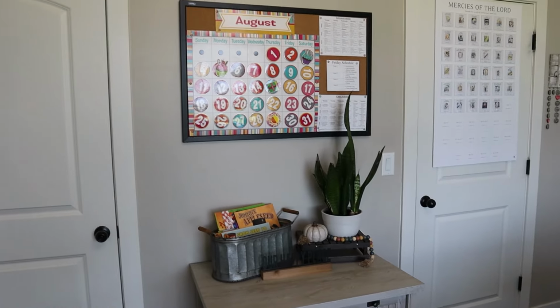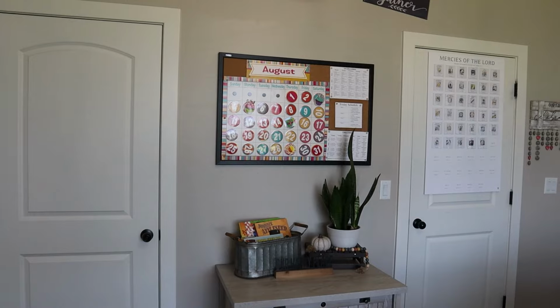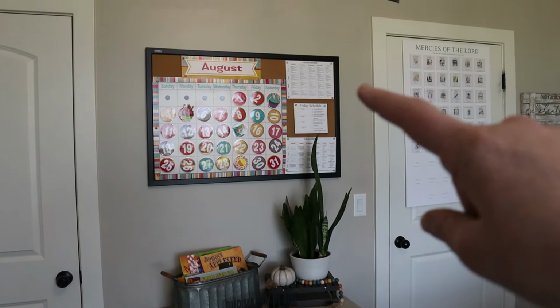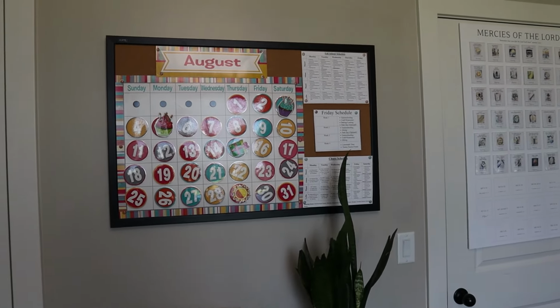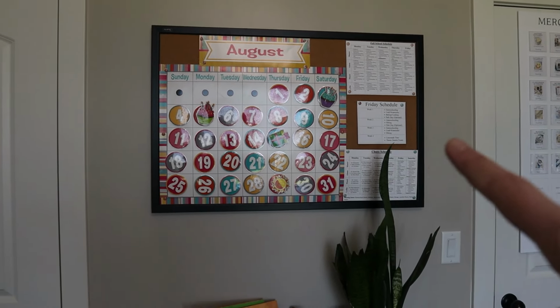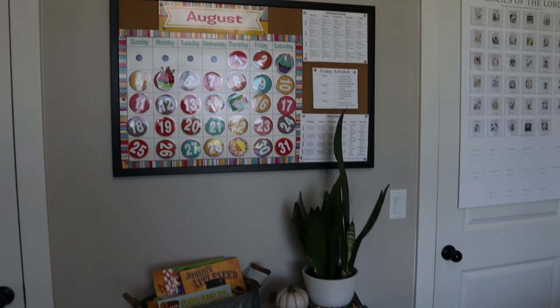So anyway, this is the first wall, and this one really has not changed in a very long time. I've kept it very similar. I think last year I updated the calendar, but there's been a calendar on here for the 6 years that we've lived here. So there's the calendar. We're gonna change it pretty soon, and then some of our schedules.